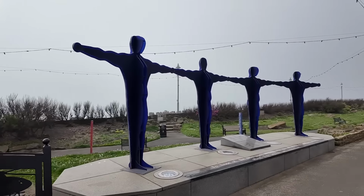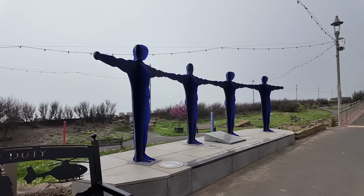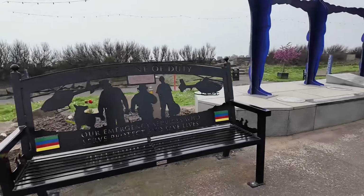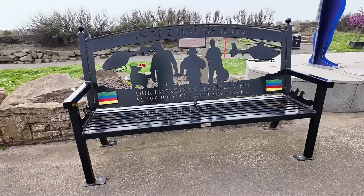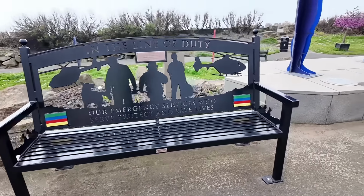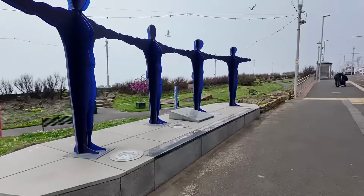It's very good, that, isn't it? So that represents all of the emergency services. And this bench here is related to the ones that we've got in Cleveleys, and was also provided by Paul and Sharon Clark.